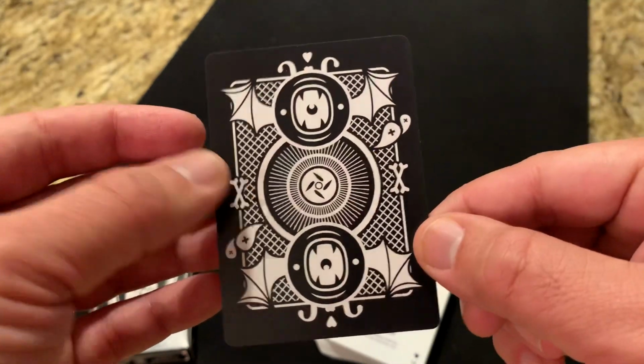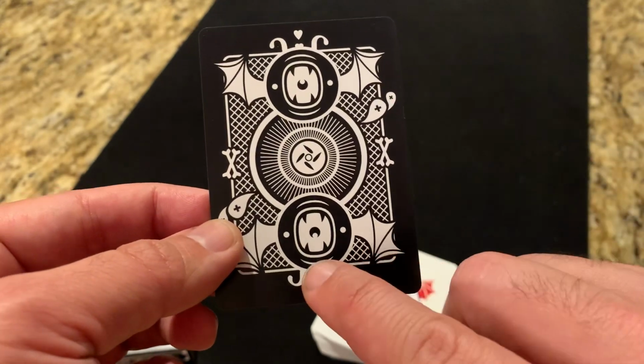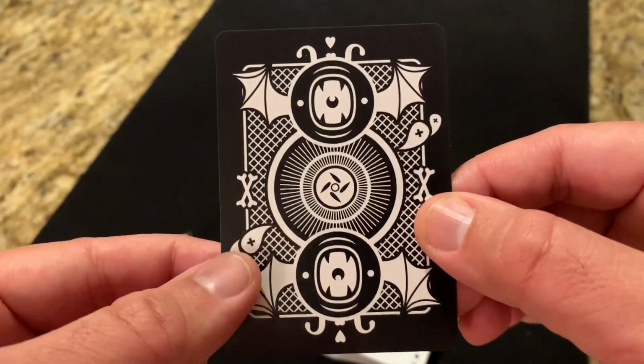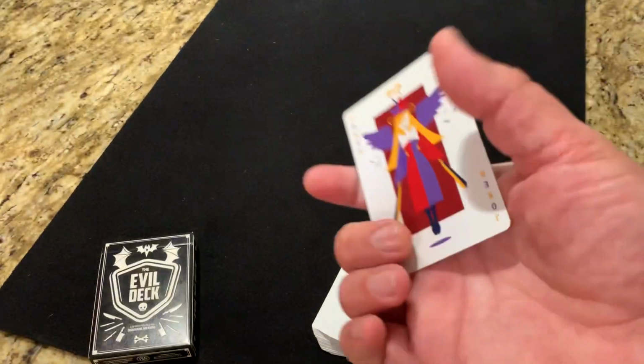Has what amounts to a pretty fat black border around the edge, although the design elements kind of cut into that border and make it feel a little bit less thick. That said, it still kind of feels like a little bit of a chunky border. But there it is. So that's the back design of the card.